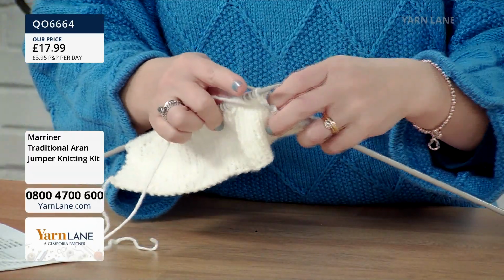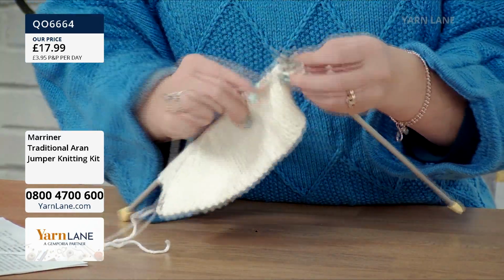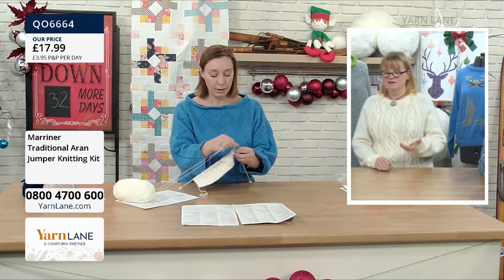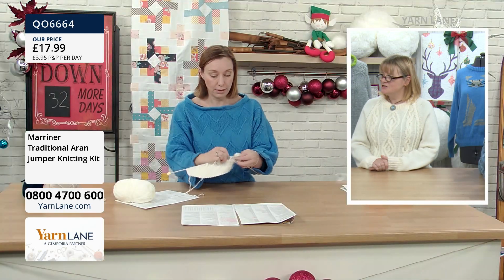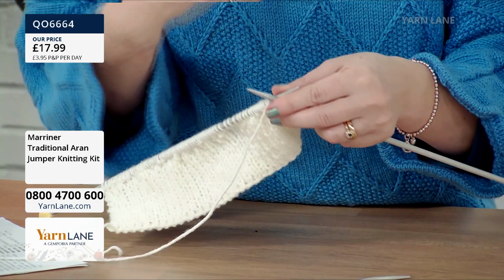If you've not tried it before, honestly try it, because I think cabling is really fun knitting. I do like it. We do have cable needles on the website if you don't have one. But it's just a case of slipping them off and slipping them back on again. Absolutely, and just whether you put it to the front or put it to the back.